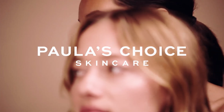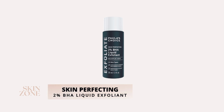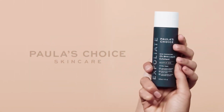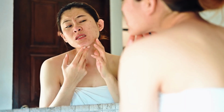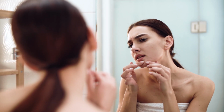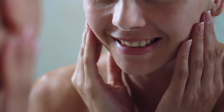The next Paula's Choice skincare product to include in your acne skincare routine is their 2% BHA liquid exfoliant. BHA stands for beta hydroxy acid, and this exfoliant is Paula's Choice #1 bestseller. The beta hydroxy acid within this serum is salicylic acid and is a perfect skin ingredient for oily skin types who struggle with blackheads, blemishes, or acne, due to the fact that it exfoliates the skin by dissolving the bonds that hold the dead skin cells to the skin's surface.